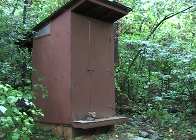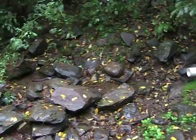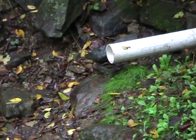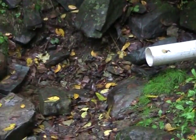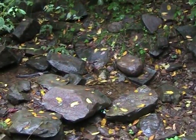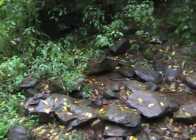Of course, one of the best things about Manassas Gap shelter is the water source. Now it's running a little low despite recent rains. I've seen this thing gushing before. Always filter the water here, but it's a pretty reliable source. You're always going to be able to get a cold drink out of here. It's a lovely little watering hole. And of course, off it goes into the weeds and bushes.